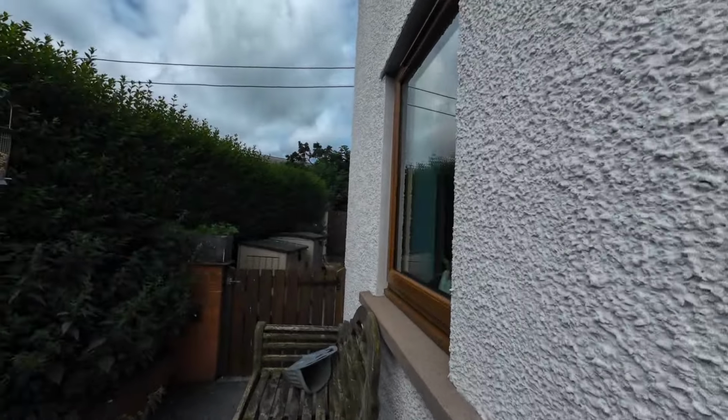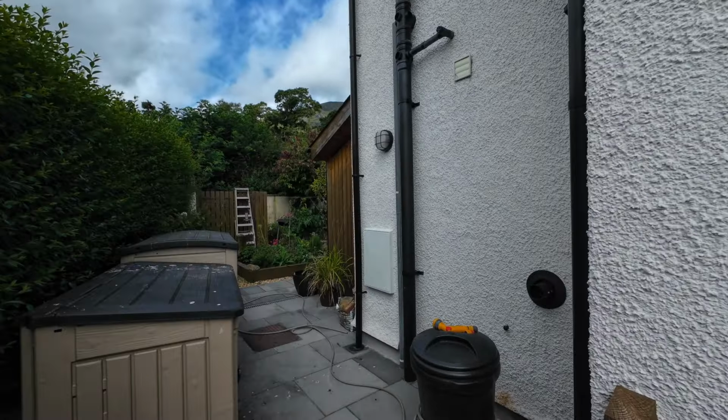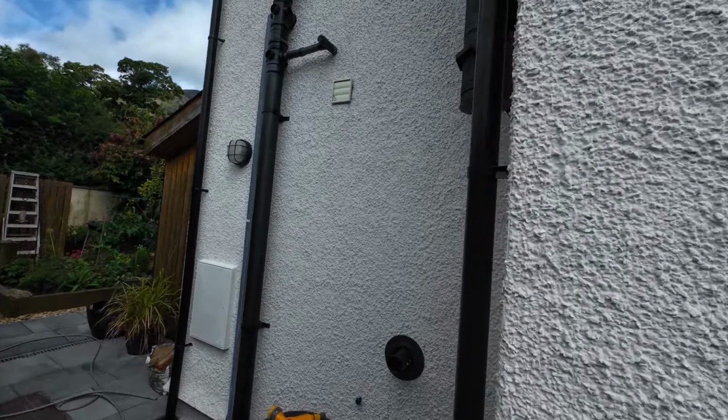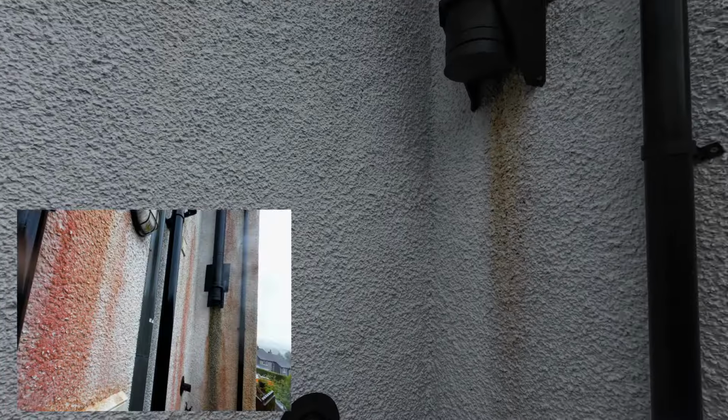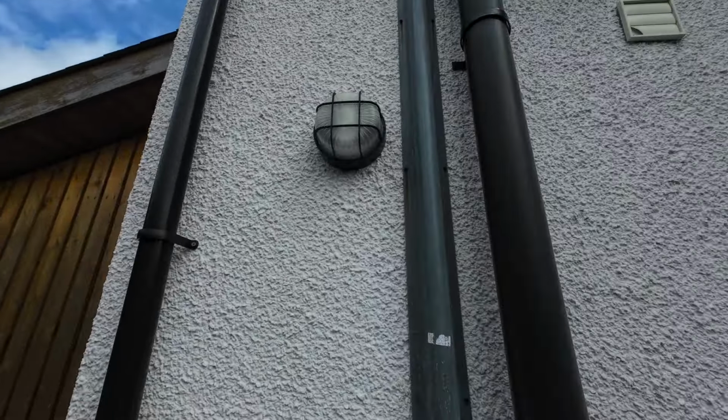and I'll just wander around the back, just see if I can get around here. So all this area here, so there's a bit of rust there, but just show you around here.